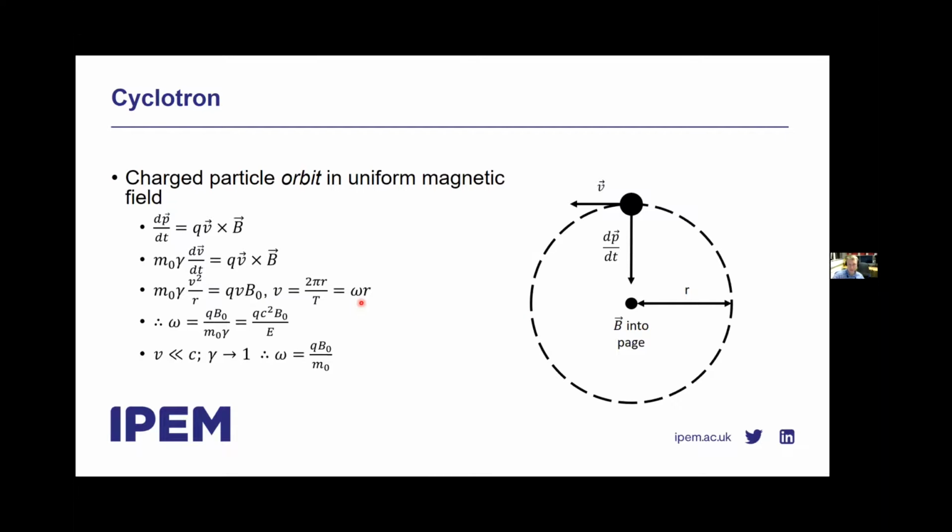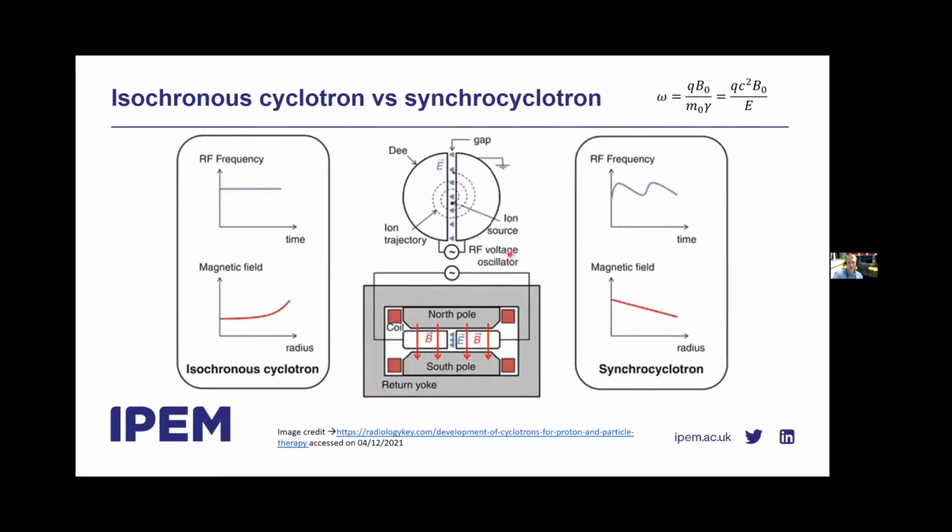For relativistic particles, we end up having to change the frequency of our oscillating potential between the two Ds to match the fact that as the protons get to higher energy, more of the energy is going into mass rather than the velocity gains. So we can either modulate the RF or we can modulate the magnetic field strength. And this leads to either the concept of an isochronous cyclotron or a synchrocyclotron.